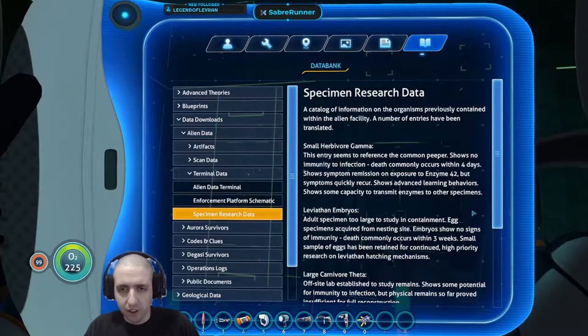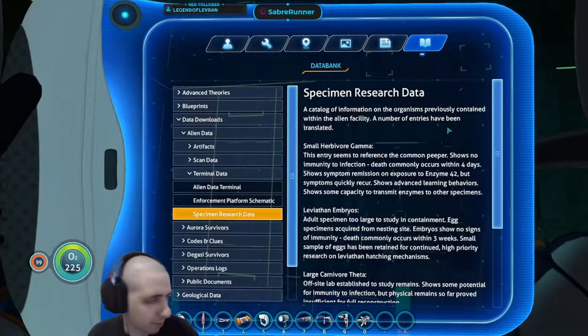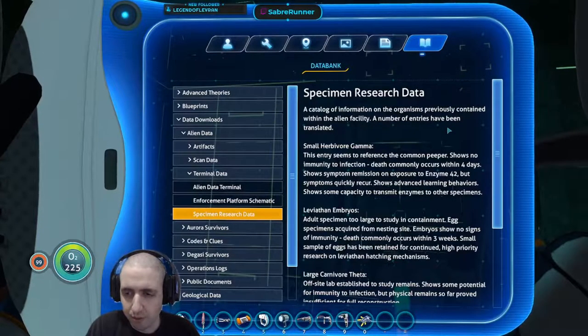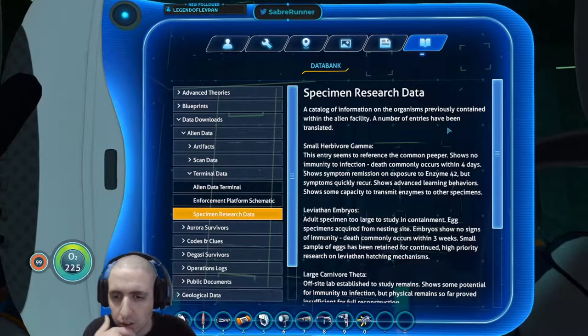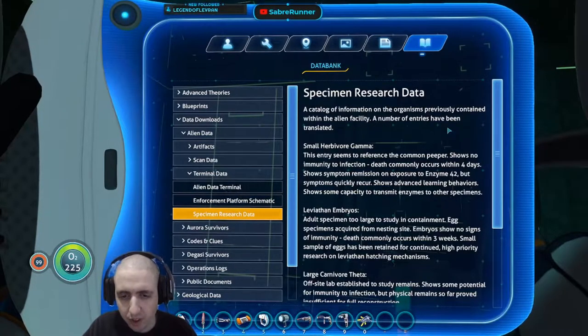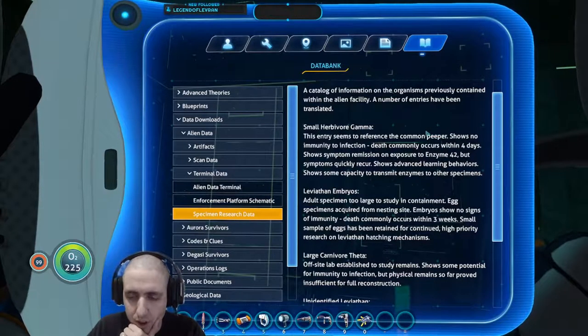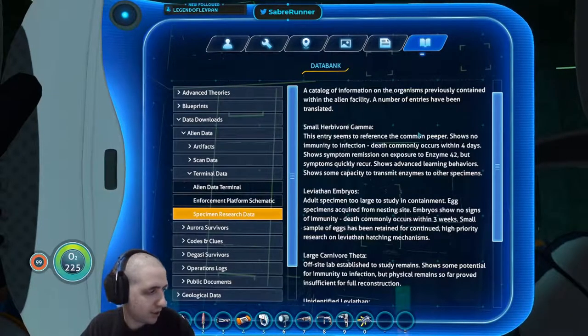Okay, specimen research data. A catalog of information on the organisms previously contained within the alien facility. A number of entries have been translated. Small herbivore gamma. This entry seems to reference the common peeper, shows no immunity to infection. Death commonly occurs within 4 days. Shows symptom remissions on exposure to enzyme 42, but symptoms quickly recur. Shows advanced learning behaviors, shows some capacity to transmit enzyme to other specimens. Adult specimen, leviathan embryos. Adult specimen too large to study in containment. Egg specimens required from nesting site. Embryos show no signs of immunity. Death commonly occurs within 3 weeks. Small sample of eggs have been retained for continued high priority research on Leviathan hatching mechanisms.